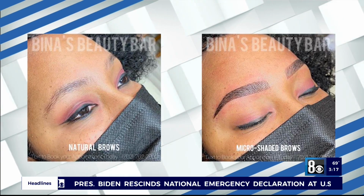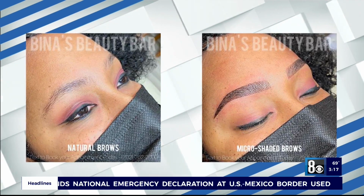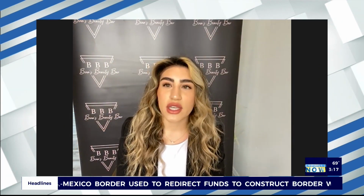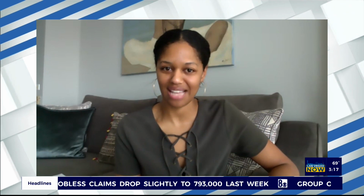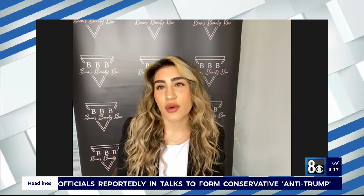And we do that with an actual machine just so it can create some more depth and color. It's usually recommended if clients have really oily skin or they have really sparse areas in the hair, so that way it can look even more natural when we add that depth and color with shading. So how long does this service last? So this one will last a little bit longer just because it is done with machine as well. So it'll last about 2 to 3 years, depending, again, if you have really oily skin, you might have to come in every year.